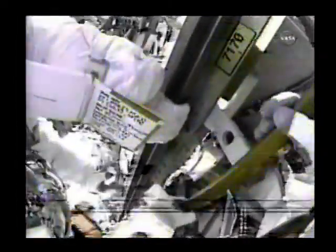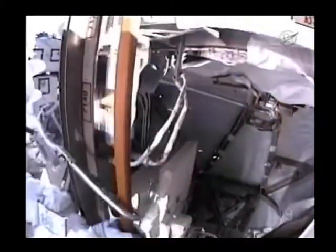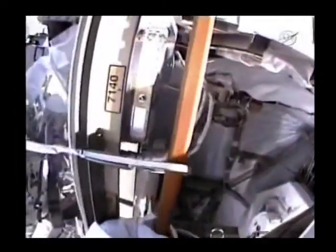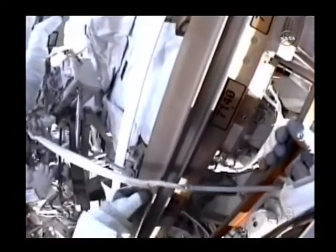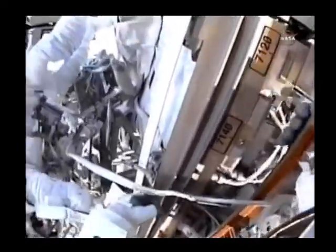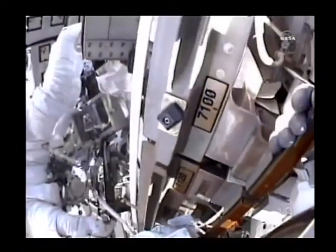Okay, guys. Looks like you're ready for words on the inspection. Not quite yet, Oscar. One second. Okay, Will, if you now go starboard. Lift your right leg, bend your knee. There you go, you're clear of it now.